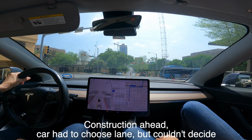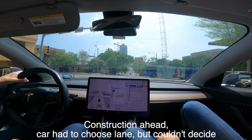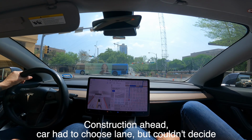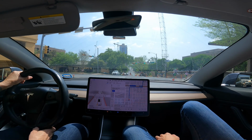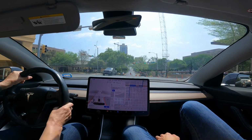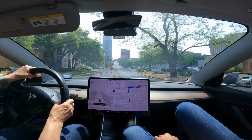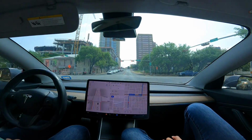So overhead, we do have constructions ahead. It's blocking the road, so there is no way. So what happens is, for a human driver to do it, you have to drive into the center of the road, which you should not be driving in, because in Austin, the center lanes are for people who want to do left or right turns. So the vehicle then did not do anything, right? If you see on the screen, the car is really trying to decide which lane it should take. But in the end, we had to take over and do the drive instead.